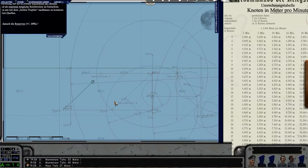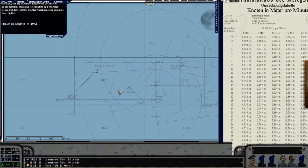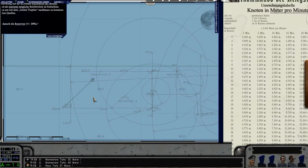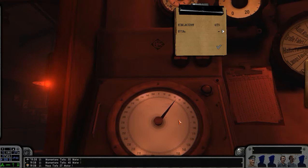You are correct. Because we've spent now almost a day and we haven't found them, so I'm getting a bit impatient. But let's go back to the hydrophone and check once more and then surface. I usually dive every hour and 10 minutes.